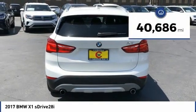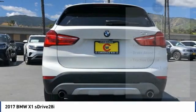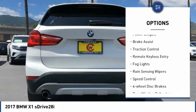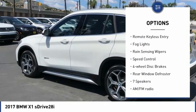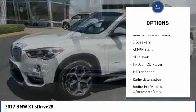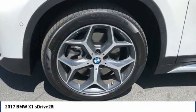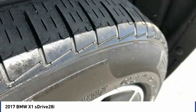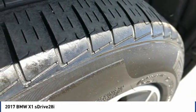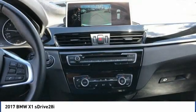This vehicle has less than 45,000 miles. Here are some of this vehicle's great options: electronic stability control, power liftgate, brake assist, traction control, remote keyless entry, fog lights, rain sensing wipers, speed control, four-wheel disc brakes, rear window defroster. Take this vehicle for a spin and see why so many shoppers are now proud owners.